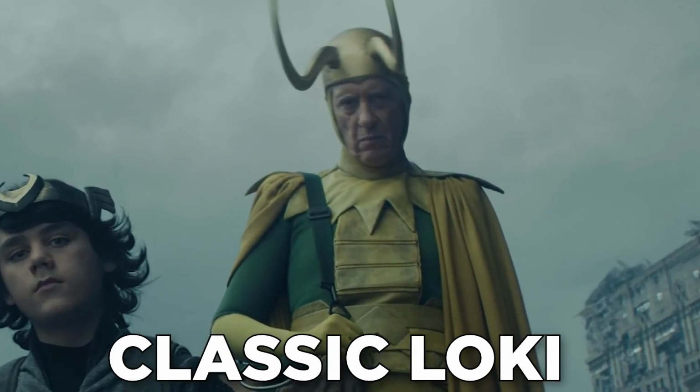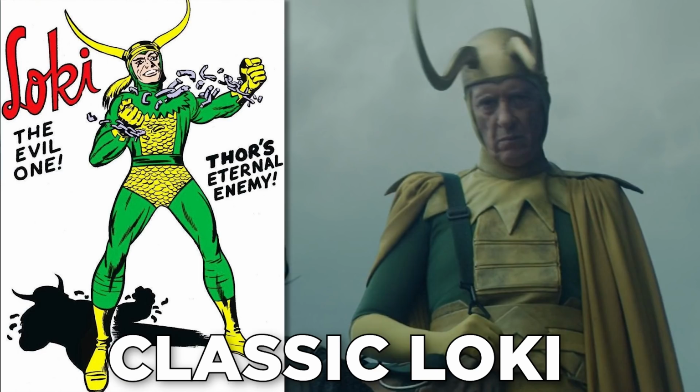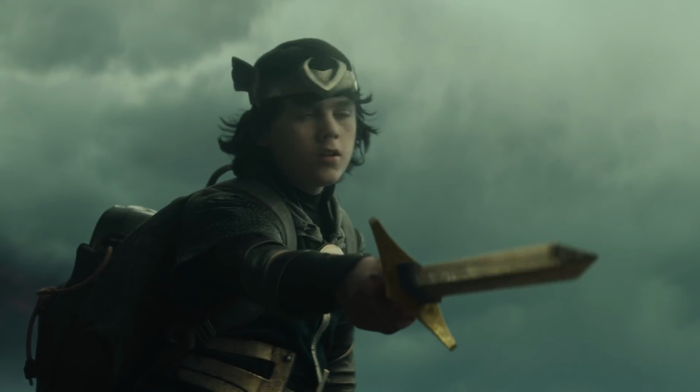So these Loki variants are Classic Loki, Richard E. Grant dressed in Loki's classic attire from the early comics. Boastful Loki, whose clothes look like the Dark Reign era of Loki. He wields a Mjolnir made from a piston and a piece of a train rail. Kid Loki, who carries Loki's Leviathan sword from Norse mythology.